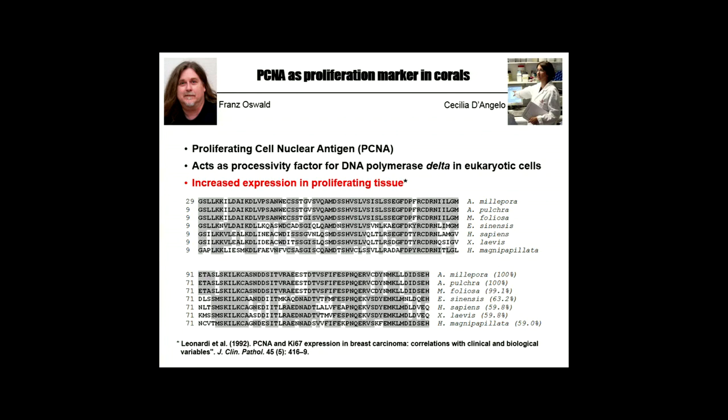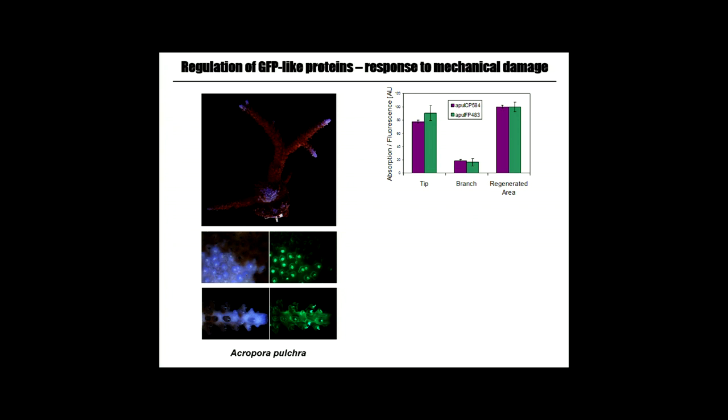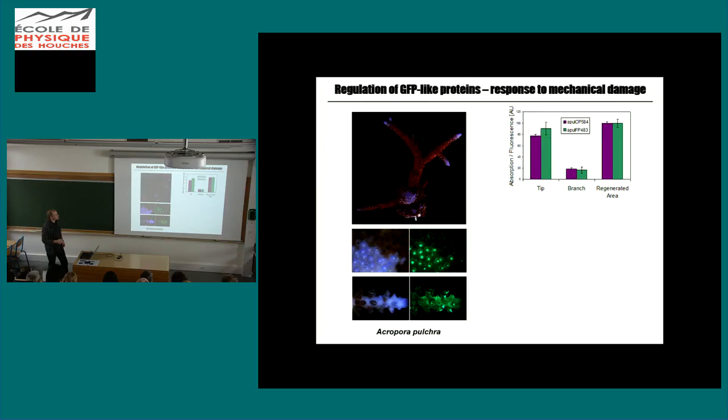So we cloned this protein from corals, and we found that it's surprisingly conserved. So it's very similar to the corresponding forms from humans and from Hydra and Xenopus. And then we looked at the expression levels. So first we quantified the amount of the chromoproteins and the fluorescent proteins in the growing tip area of the coral, in the major part of the branch where we don't see this color pattern.